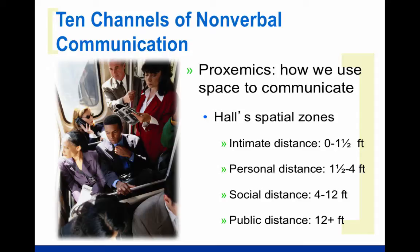Another channel is space, known as proxemics, how we use space to communicate. In Western cultures, we have spatial zones that we prefer depending on the situation and interaction. So here they are. Intimate distance, which is, boy, you better like that person if they're that close to you, 0 to 1.5 feet. Personal distance, which is where we might have a personal conversation, between 1.5 and 4 feet. Social distance, where we generally interact with people that we are either not intimate with or having a personal conversation with, which is 4 to 12 feet. And public distance, which is 12 plus feet.